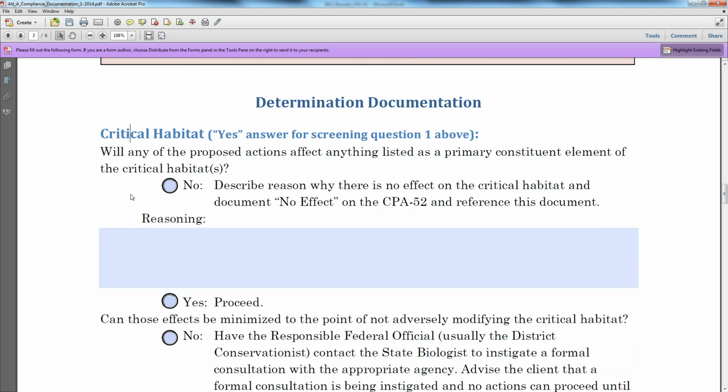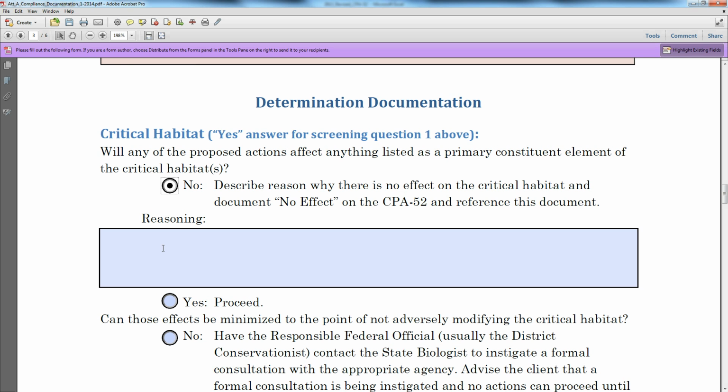The first question asks if any of the proposed actions affect anything listed as primary constituent elements of critical habitat. If the answer is no, then you're done with the critical habitat portion and you just document no effect on the CPA 52 for critical habitat and give your reasoning here. This is a documentation of why you are saying no.